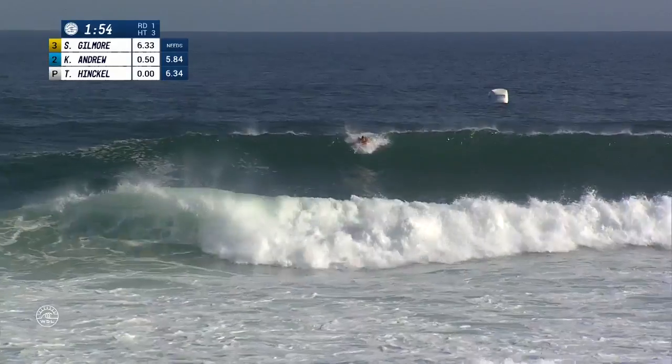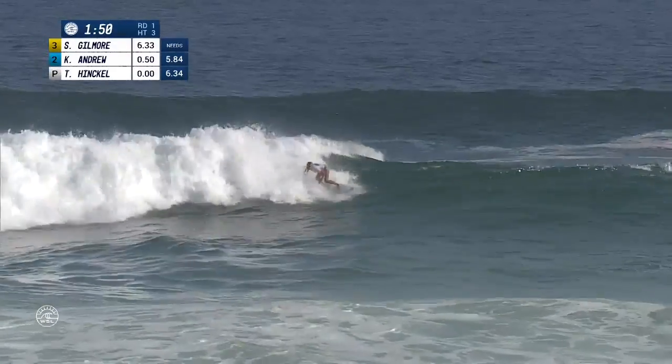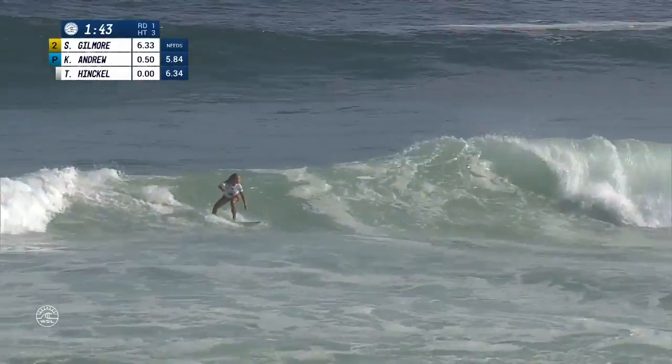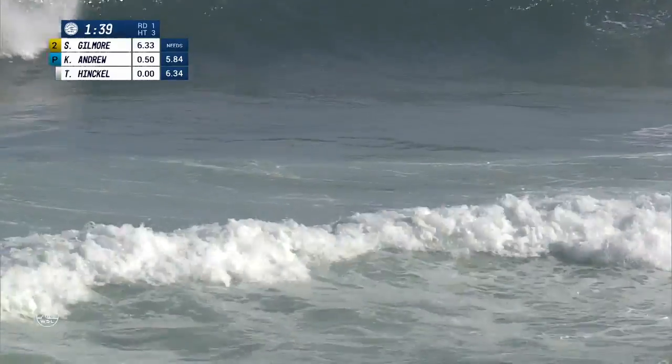And cameras will lock on to a split peak. Steph cannot get in on that. And here we go. This is your young Brazilian, the wildcard entrant, just 10 to 14 years of age. She's going to work through to the inside. It's the first time we're seeing her showcased. She'll struggle with that one.